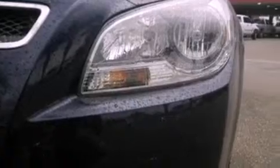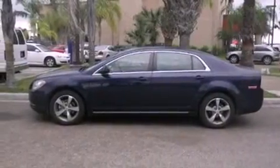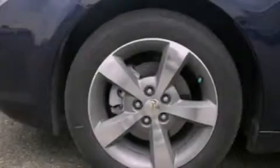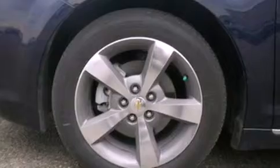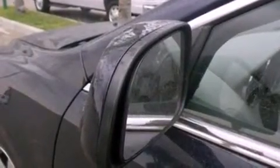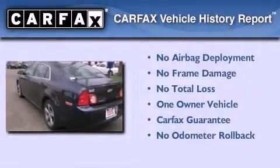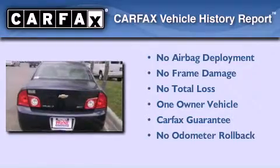All of the following features are included: traction control and stability control systems, air conditioning, cruise control, tinted glass, dusk sensing headlights, an anti-lock braking system, side curtain airbags, full power accessories, a rear window defroster, and this vehicle has less than 36,000 miles. This Chevrolet has had only one owner, and it qualifies for the Carfax buyback guarantee.